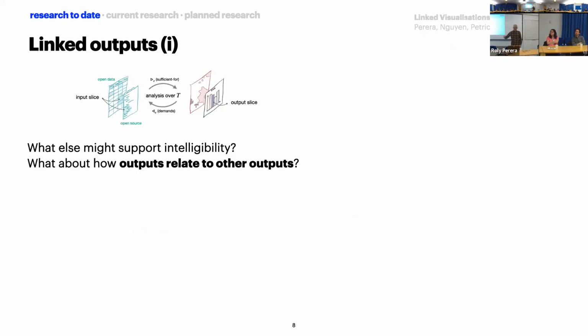Okay, so that's the most technical part of the talk out of the way. So let me circle back now to the bigger picture. I've talked about relationships between inputs and outputs, fine-grained relationships, and how we might bake those into outputs to make them more intelligible. But what else can we do to make outputs more intrinsically intelligible?